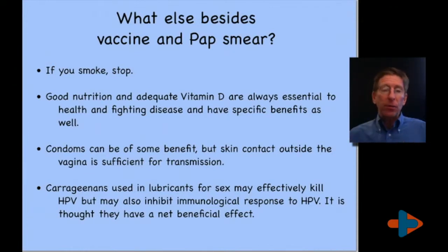cells to cancerous cells. Condoms may be of benefit, but skin contact outside the vagina is sufficient for transmission. The carrageenans can be used as sexual lubricants, and they effectively kill HPV, although they can inhibit an immunological response. Their net effect is thought to be very beneficial.